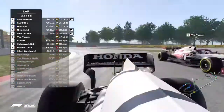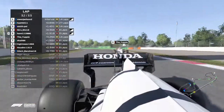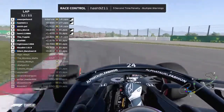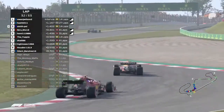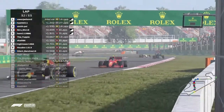Oh, Hemi down the inside of Yuppie, a bit of contact there. Hemi's got his elbows out, looking to make up some time here. Hash with a 3-second time penalty for exceeding track limits. That really helps out Smith Pell. Nero is pushing hard.